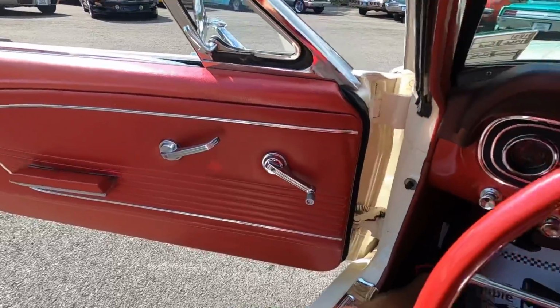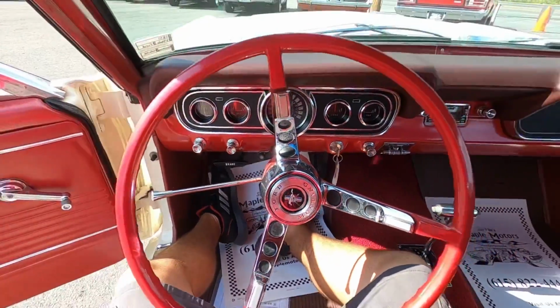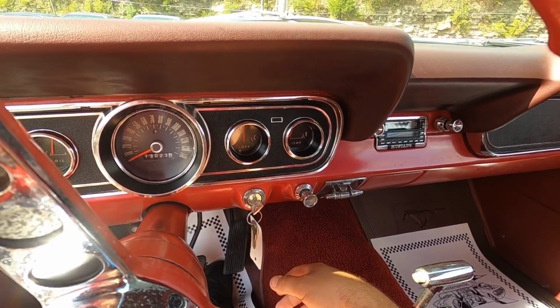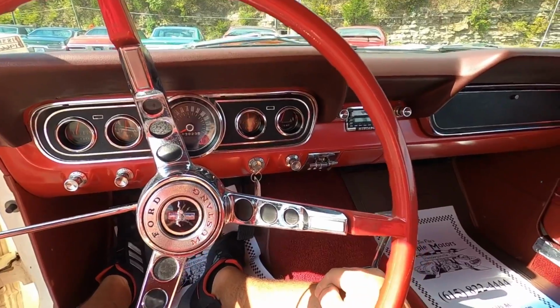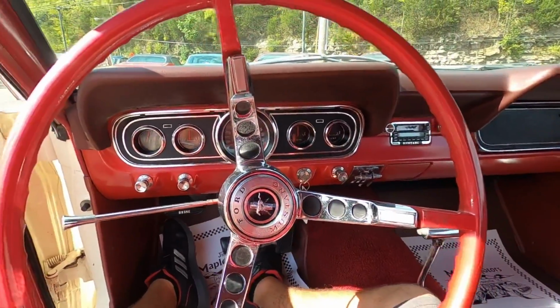Of course, before we take off, we'll look around the interior. Place your bets on the horn. Do you think it works? I don't know. I haven't tried it yet. Seems to start up good. I did notice when it was cold, you had to sit here and feather the throttle to warm this car up. It does take a second to warm up, but once it warms up, it runs good.